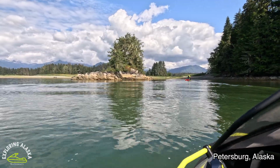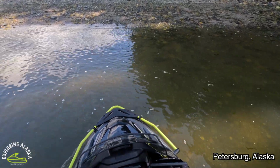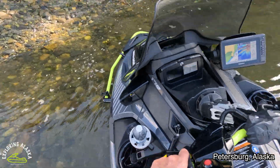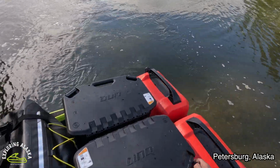And here we are, approaching the launch at Point Agassiz. It's a pretty well-developed launch. People live over here, and we're going to take a look around and see what we can find. It's a very beautiful area. I call it the Switzerland of Alaska.